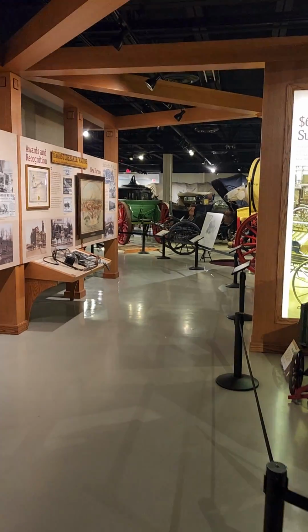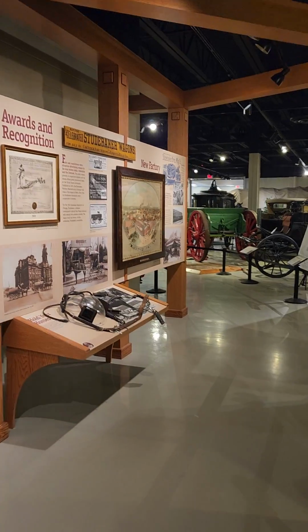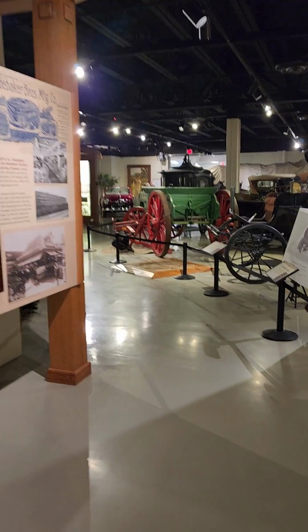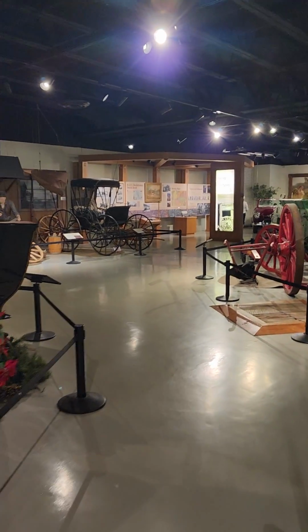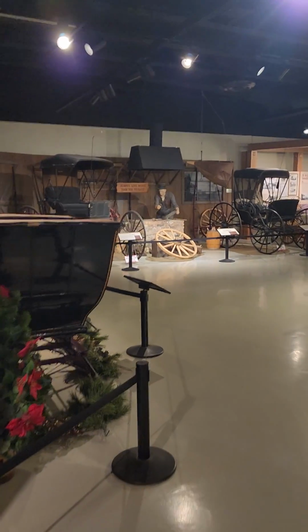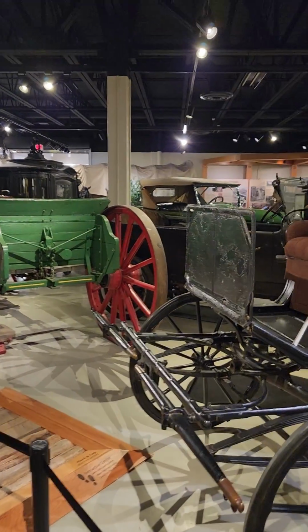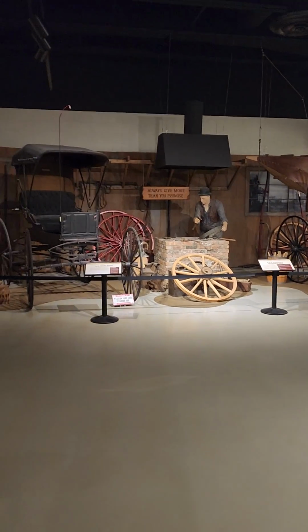So really interesting exhibits here. What I didn't know is that Studebaker had started with the manufacture of wagons. And they have just all kinds of fun things in here. Wagons and coaches and horse-drawn carriages. Pretty amazing. But they were blacksmiths originally.